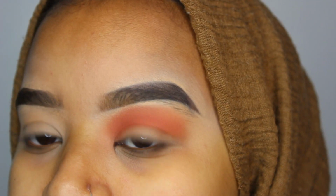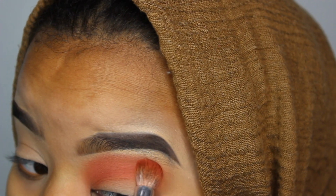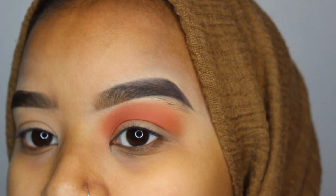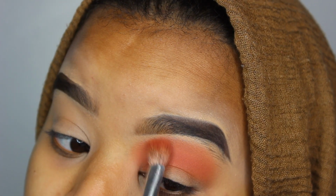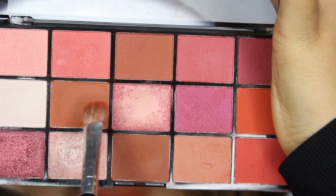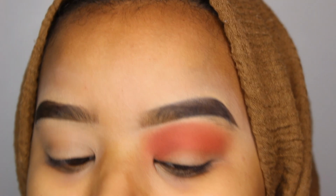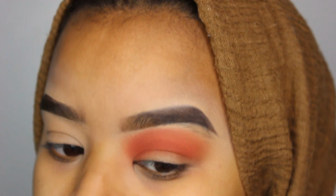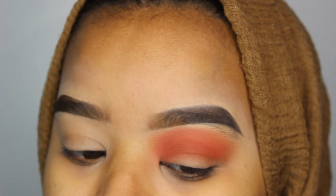So my advice when doing eyeshadows is always pack it on first. Always pack it on. That's what I do. I always pack it on and then I blend it out. Now I'm gonna take this shade. Actually, I'm gonna take a mixture of these 2 shades. I'm gonna put them just lower here, like right there. So now we're kind of transitioning down.